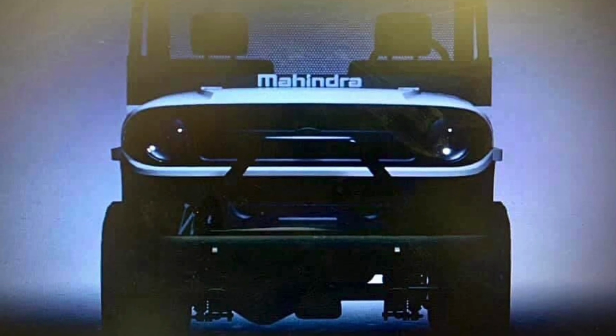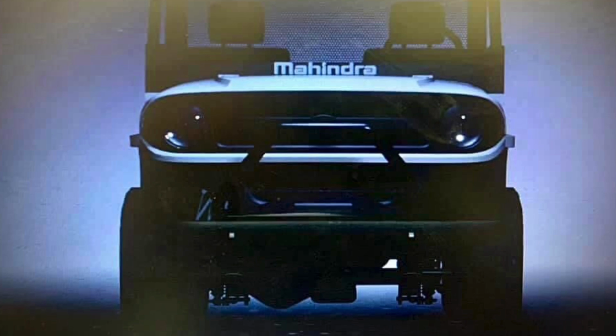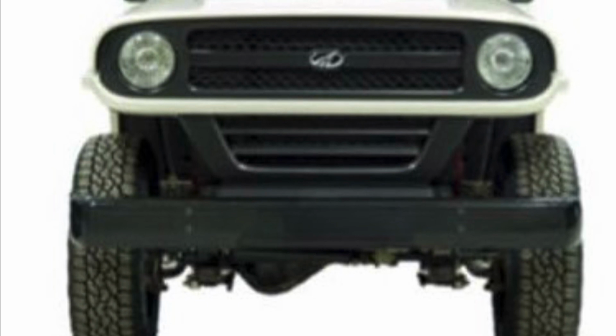So these are some of the teaser images that were leaked online earlier. I don't own the copyright to this image, and any image of the 2021 Mahindra Roxor, which you see right here.